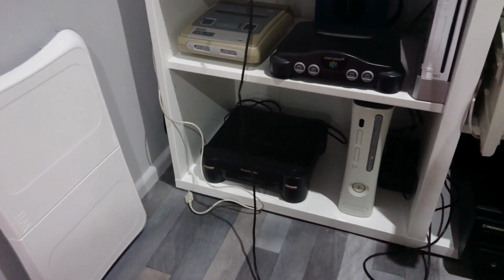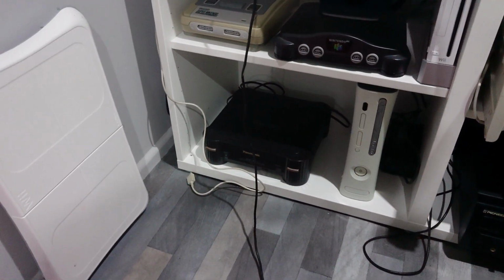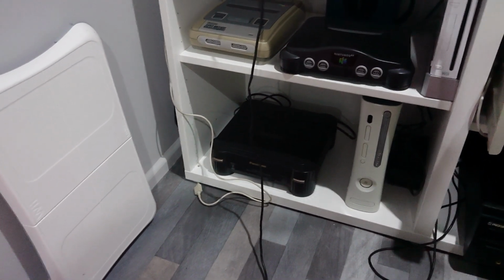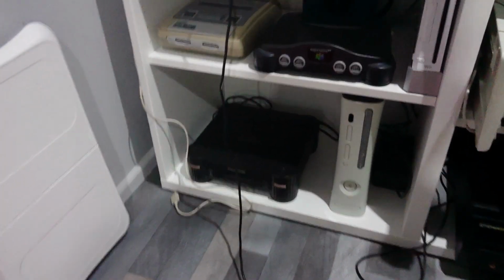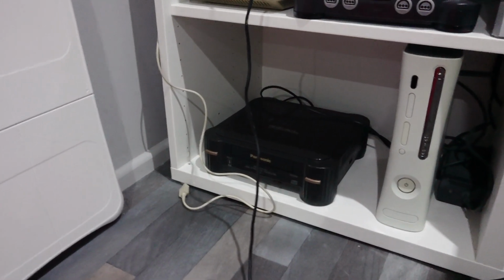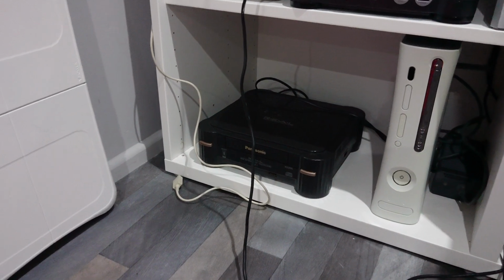a Panasonic 3DO that unfortunately still doesn't work. I was able to repair the laser in here, but the spindle motor seems to be dead. Unfortunately, I have no way of testing the voltages to the spindle motor. If anyone has any ideas on how to do that, it seems to be some sort of 3-phase DC thing going to the motor, so I'm just not sure how to test it.